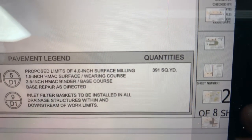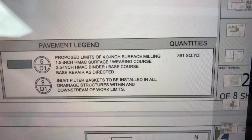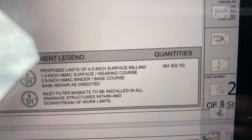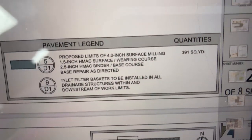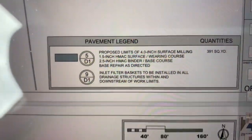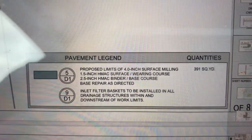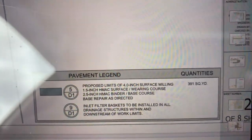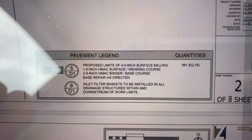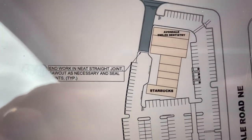They go by square yards, and this is how this worked last year. We had to fill out their bid form based on our bid that we put together. So we won't be able to just turn in our bid. We're going to have to turn in our bid plus their bid form. And on their bid form, we will have to include the tax on it. So I'll turn in the bid form, and I'll go over this with Joe like I did last year. But it's 391 square yards, and that includes the backside of Avondale Square.